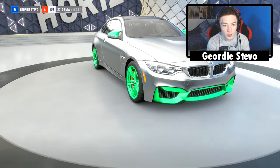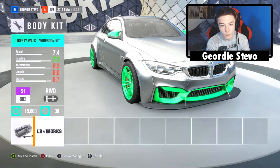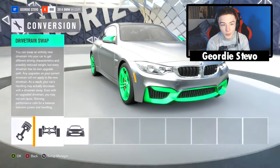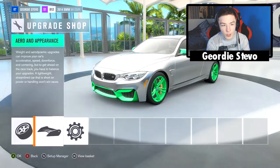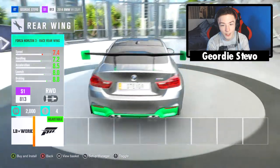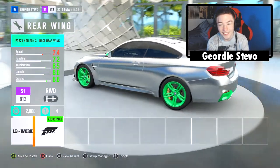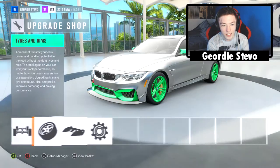Right, body kit. Okay. I like that little bit. I'm literally looking at that right now. I'm not gonna go with that. I don't like it. Engine swap, 6.2 litre V8. Right, there we go. Right, aero and appearance. And oh my god, look at that spoiler. Holy crap. You put the huge one on. Yeah, same. Get that wing on. Oh my god, the colour of this is killing me.